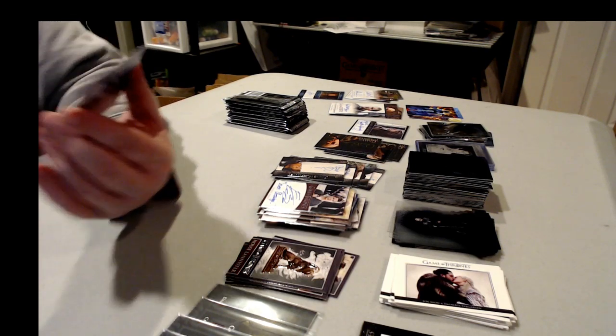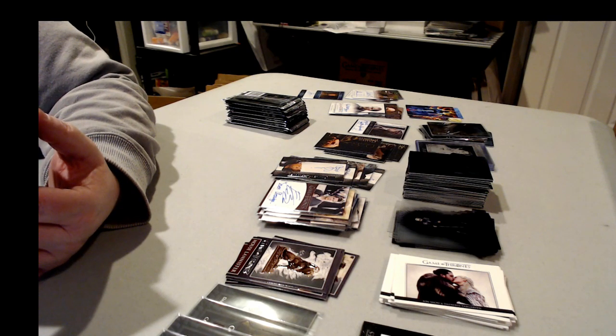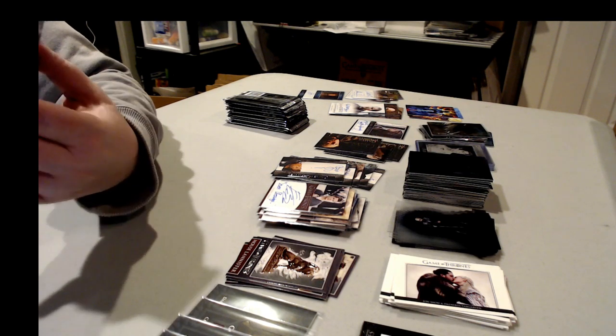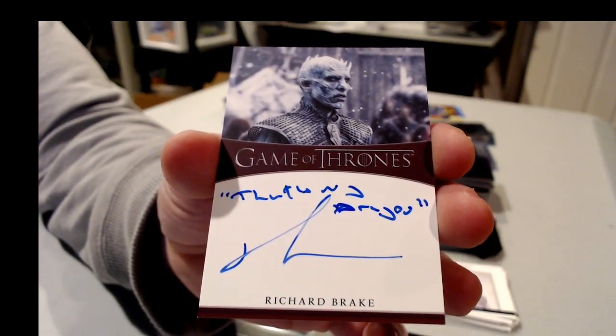Jeez, what the hell does this one say? It's one of the Night King inscriptions. I just have to find where he is. His handwriting is god awful. Richard Brake. Let's see. No, it doesn't say Night King. All right, I'm pretty sure, based off this list, that it is. That's my dragon. Which, I mean, he said that many times in the show.